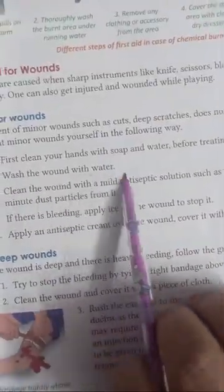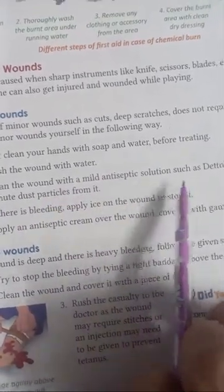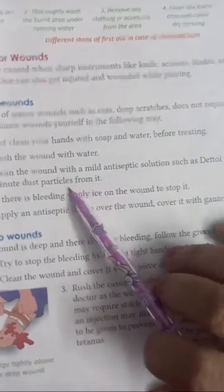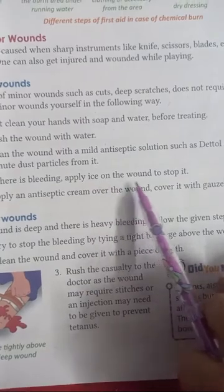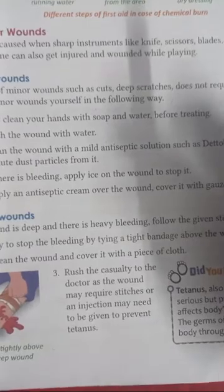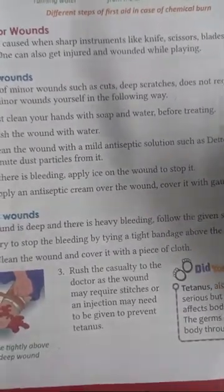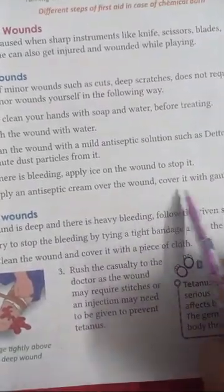Wash the wound with water. Then clean the wound with a mild antiseptic solution such as Dettol to carefully remove minute dust particles from it. If there is bleeding, apply ice on the wound to stop it. Apply an antiseptic cream over the wound. Cover it with gauze and tie a bandage.